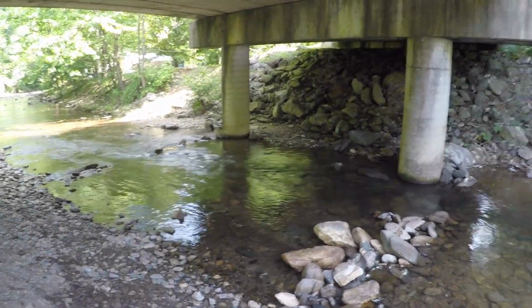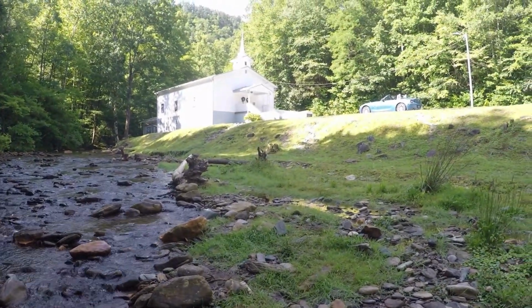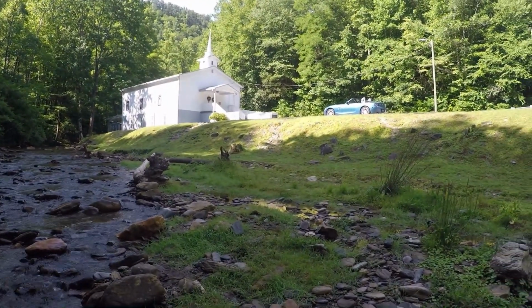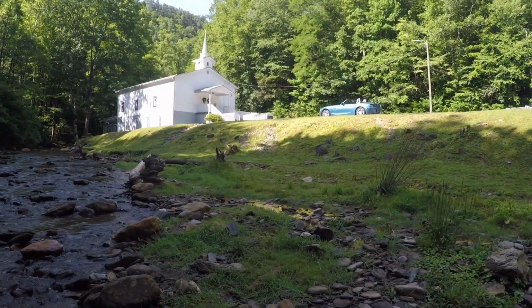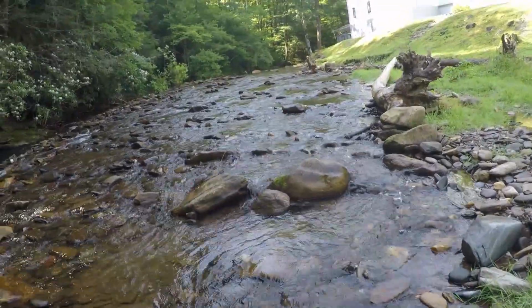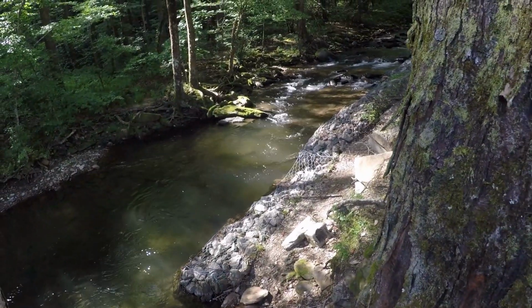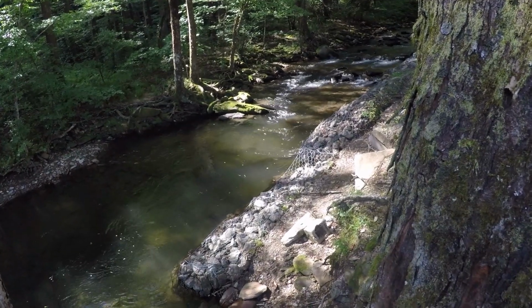There's a small church on the side of the highway, and I stopped by there, enjoyed the sound of the river running through it. Met the preacher and his wife. They were nice folks. And said hello, and went about my way.